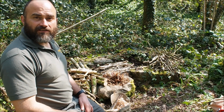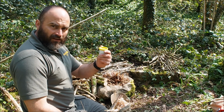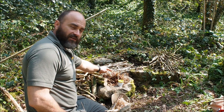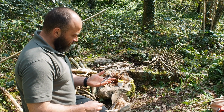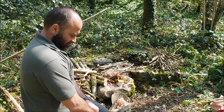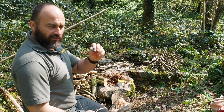Okay, I'm going to light the fire today with my flint and steel. So I've got some charcloth that I've made, carry with me in this pot. There's my tinder bundle. I'm going to use the steel I got off Dave Budd. Somewhere in here. There we are. Piece of flint.